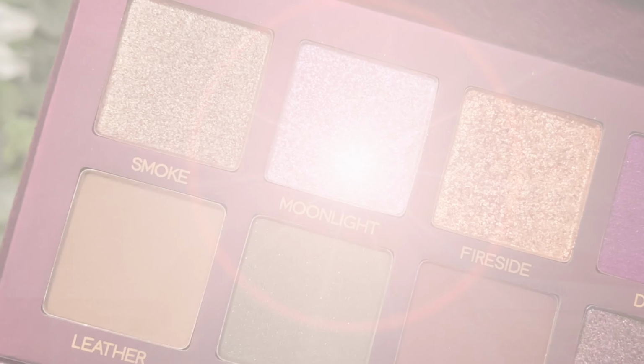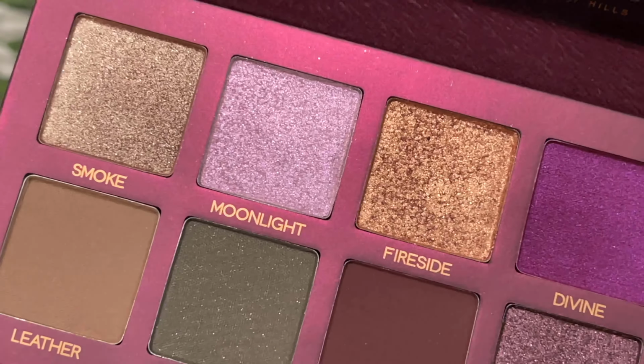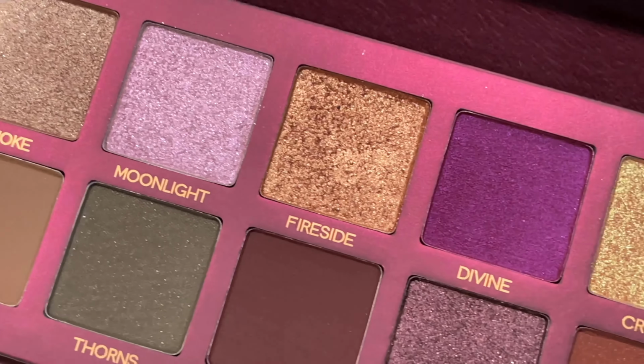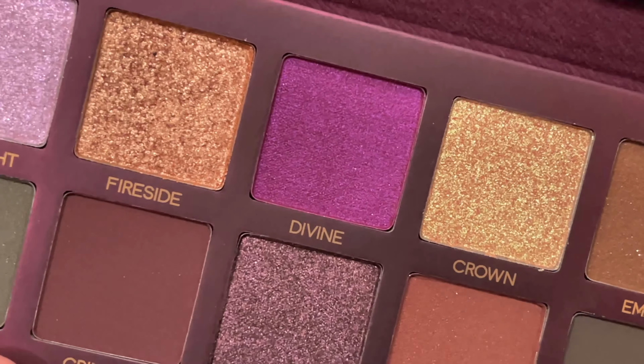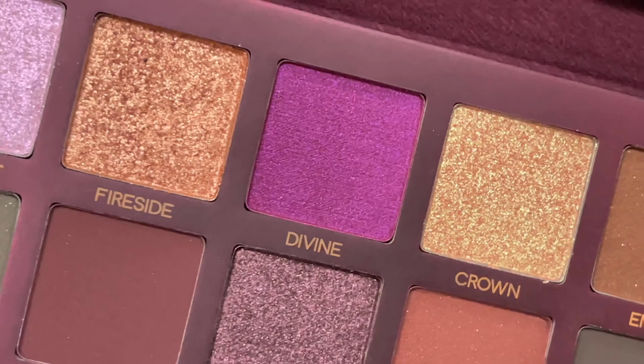I love these colors. Oh my gosh, you guys, this is a color story I can just get on board with. Every single shade I used was so beautiful and it just blended to perfection, but we'll go over all that in just a second.